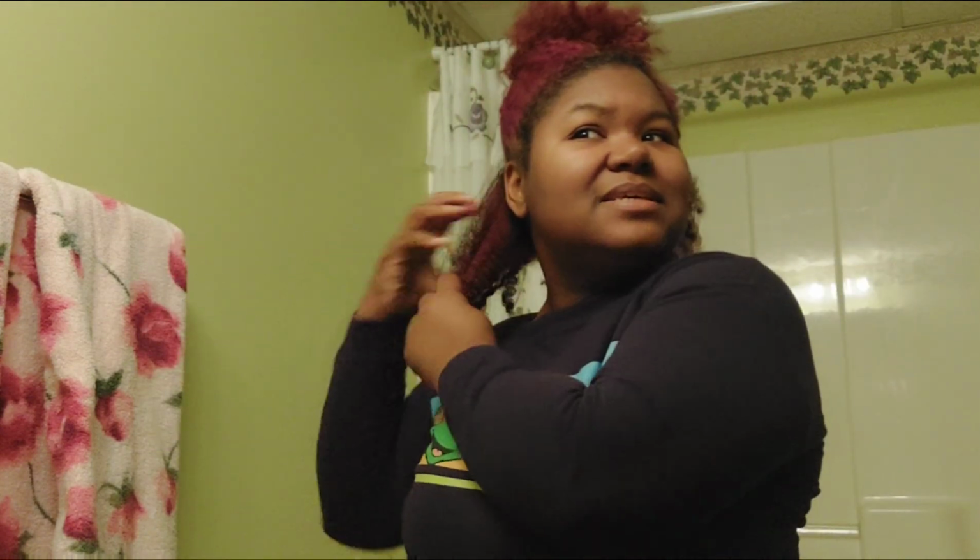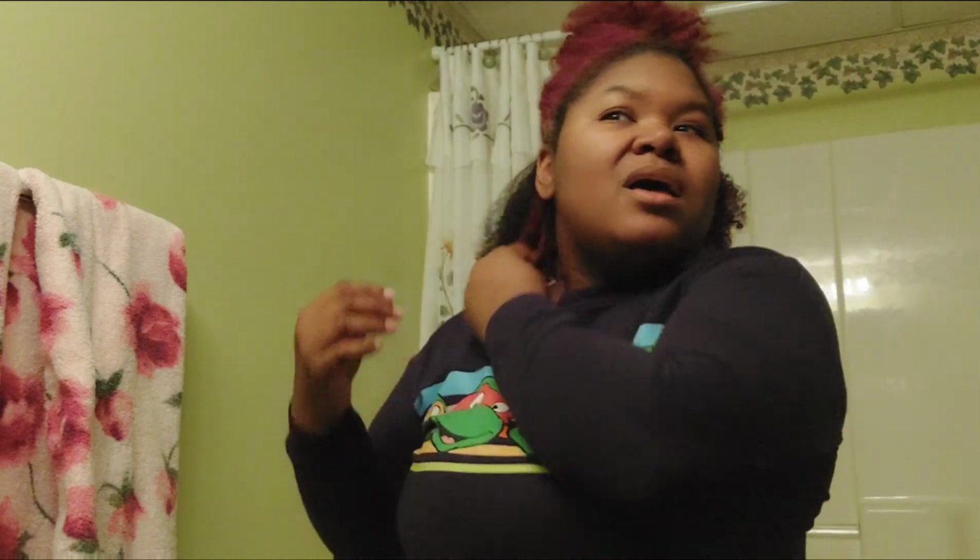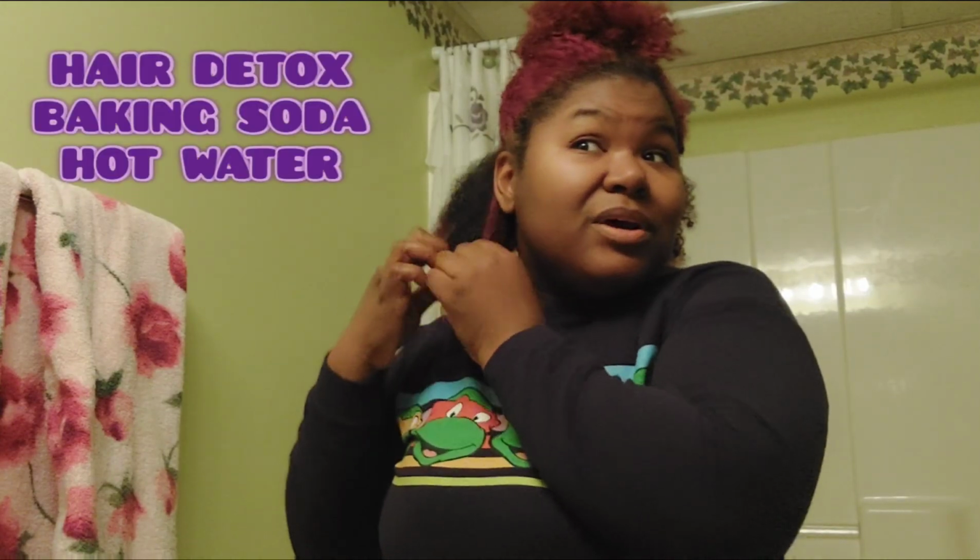So I'm gonna just pull this up, and as you can see, my color is starting to grow out, and with my color growing out, you can see the lightness. I did a detox a couple of weeks ago on my hair, and if you don't know what a detox is, I can just let you know now. It's just baking soda and water, hot water. Yeah, if you want to try it, you should try it.